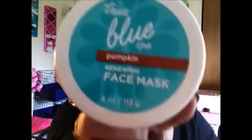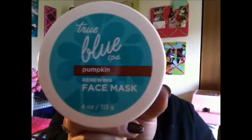For my face mask, I have been using the Pumpkin Renewing Face Mask by Bath & Body Works. Again, this goes on wet and dries completely afterwards. And it is awesome. And it's this awesome pumpkin flavor scent. And it's super, super good. It's like a jelly kind of consistency, but I love it.